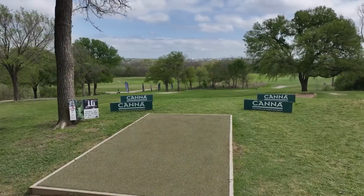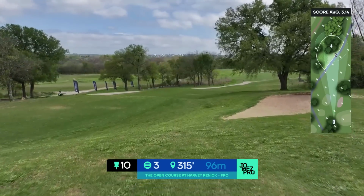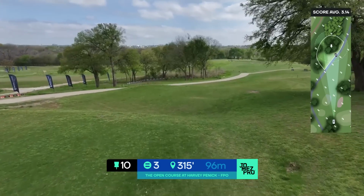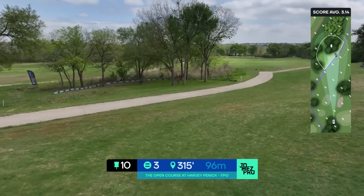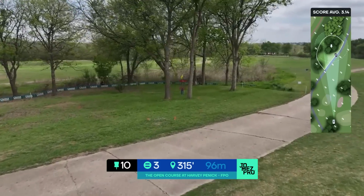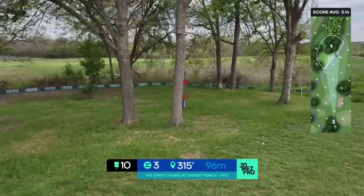Hole 10 is a downhill par 3, 315 feet. It is an island hole with a very favorable drop zone. If you do not land safe, it is a mandatory drop zone. You see forehands, you see backhand slow speed discs. It was a left to right wind, so I like the backhand a little bit more. Or if you do the sidearm, a slower speed disc that doesn't catch the wind and skip out of bounds.